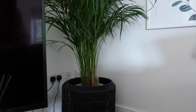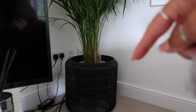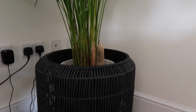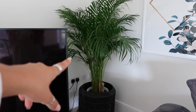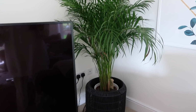So I did have it in a white plant pot, and then I have just popped that in this one, which is from Made. These are great. I've got another one over there, which again I'll show you in a second, but they can either be outside or inside. I just really like the look of them. They're kind of like a rattan effect, but they do have an acrylic coating on them, so they're not going to weather or anything, which is so nice. We do just need to repot it into the actual black plant pot, so we'll do that at some point. It's just one of them jobs that gets put to the end of the list.